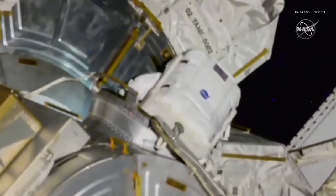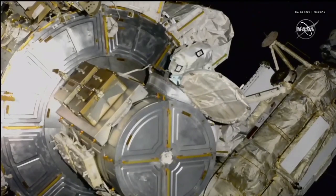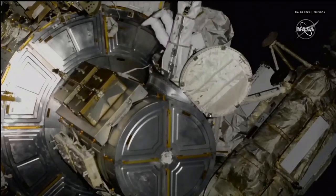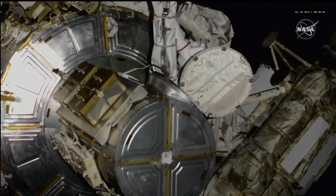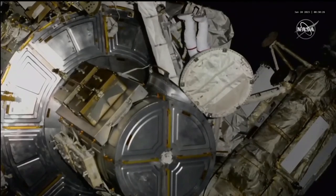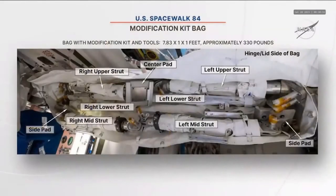Thermal cover is open. Wakata now exiting the hatch. Wakata and Mann, callsign Duke, are working together to get this very long bag out of the crew lock. Of all the tools they're going to be bringing out to the work site, this is the star of the show. That bag contains the modification kit, flattened, with all of the pieces necessary for them to construct it.